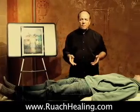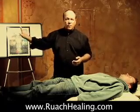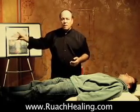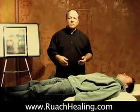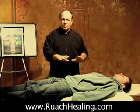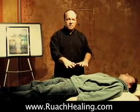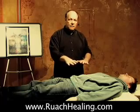And we can keep it very simple. There's very simple methods for creating a container. There's about 3 or 4 different methods. This is one that's a little bit more complex, but there are others that are usable. I've taken away the negative energy. I've invoked some positive energy, some divine white brilliance into him, some healing light.